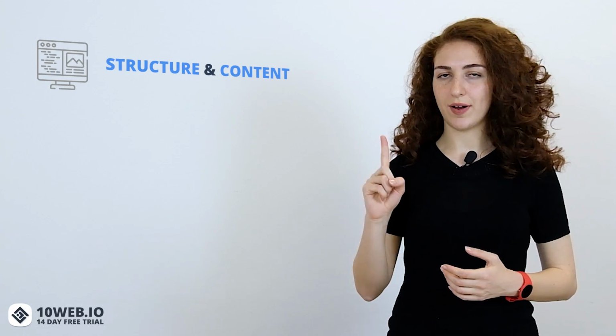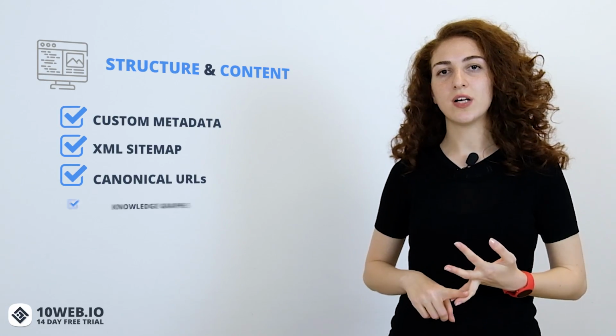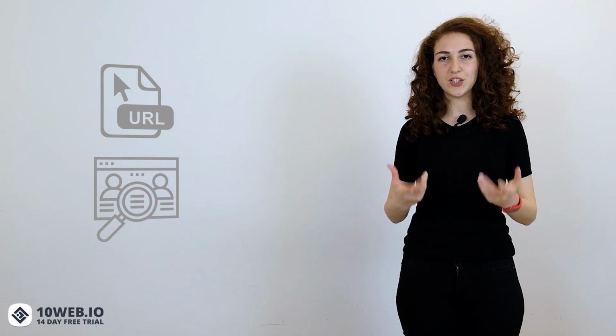While with SEO by 10web service, you will have the chance to improve your website structure and content to rank higher. Custom metadata, XML sitemap, canonical URLs, and knowledge graphs are the features included in the service. There's also an option to check for the length of your URL to make sure it is optimized for the best SEO results. And with the help of search analytics, you can see what queries led the users to your website and use them to optimize your content.